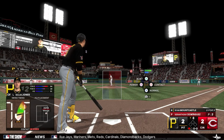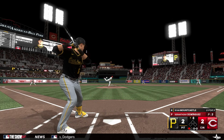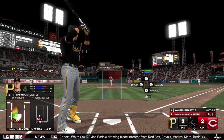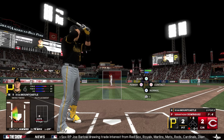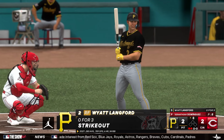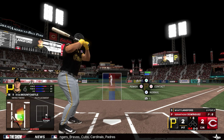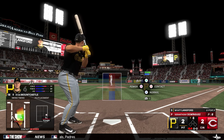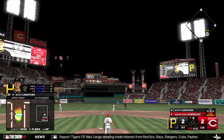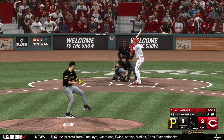Mountcastle 0 for 3 today. 281. His average has climbed since that cold start. And the cold start was just batting average. He's been playing solid all year for us. Come on. Wyatt Langford, I think this is the first time we've seen him in today's episode. 0 for 3. His average is at 283 on the season. Going to be an easy 8th inning for the Reds. We'll go to the bottom of the 8th, still tied, 2-2. Holderman's going to have to stay in the game.